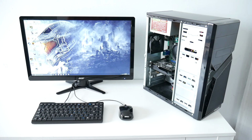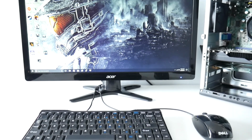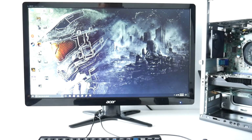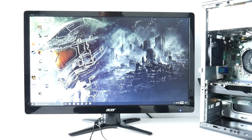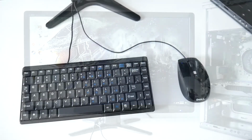Now this monitor is a 1080p monitor, 60Hz, 5 millisecond gray to gray. It's a perfect monitor. If you guys want the same monitor, you can pick it up from Amazon for $109. If you are planning on playing games like Battlefield 4, Battlefield 1 or GTA 5, 5 milliseconds should be perfectly fine for gaming. But if you are a pro gamer, I do recommend going with at least 1 millisecond.